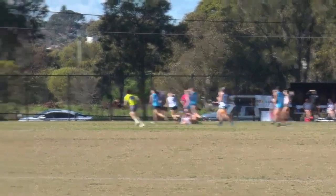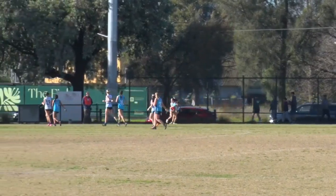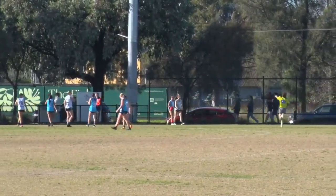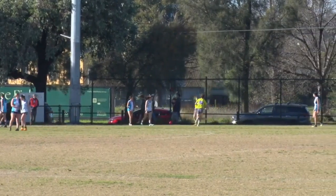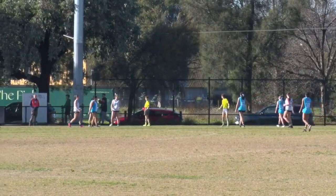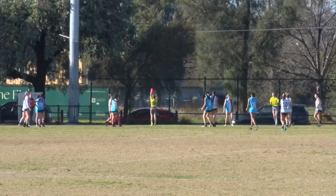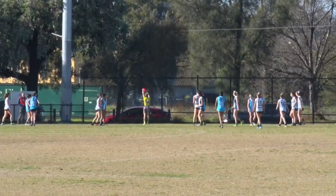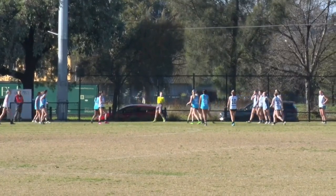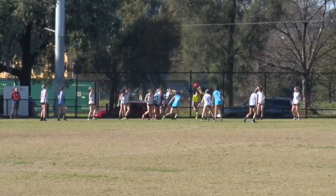Umpire letting them go for a long time there. Ball eventually comes out, hard up against the boundary line over there, and it does go out for a throw-in. A touch bit of cloud around Ford Park today, but very nice early winter's late morning as we push into the early afternoon soon.